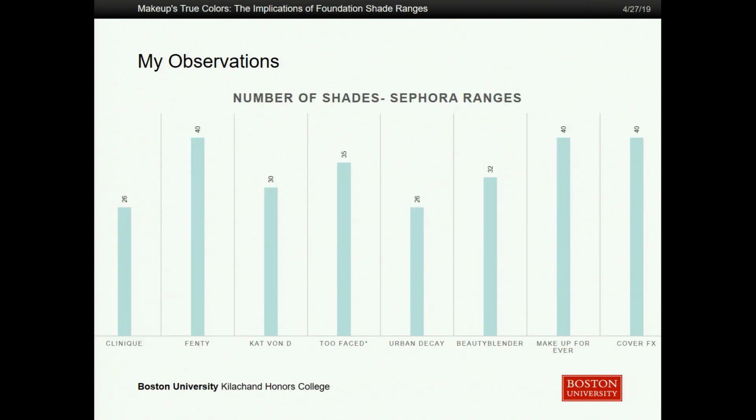So moving on to the Sephora ranges, similar thing. We only have a few brands that have hit the 40 shades, but we're getting a little bit closer. We were seeing a lot in the 20s in the drugstore. We're seeing more in the 30s here. So we're getting closer, but it's still not quite there. And again, we have some shade extensions. Some of these have come out after Fenty, and a lot of these brands have been really heavily critiqued for their shade ranges already. So this is what we're looking at in terms of just the basic numbers.